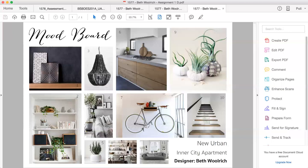Also, number 7, the picture of the bike, which is a shelving system designed by Knife and Saw. It's a bike shelf, and I just think this really speaks volumes about living in the city and using a soft carbon footprint and alternative modes of transport.